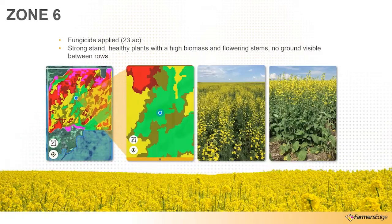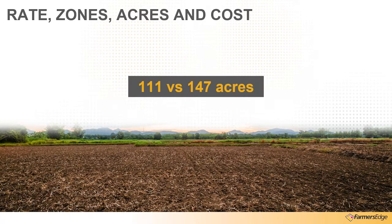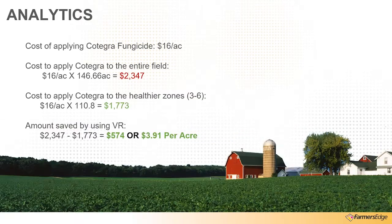And then lastly, zone 6, usually the best parts of the field, traditionally where we have some lodging issues, very thick stands. 23 acres of fungicide were applied in that zone area. So being that, 111 acres was applied as opposed to 147 acres of the total field.